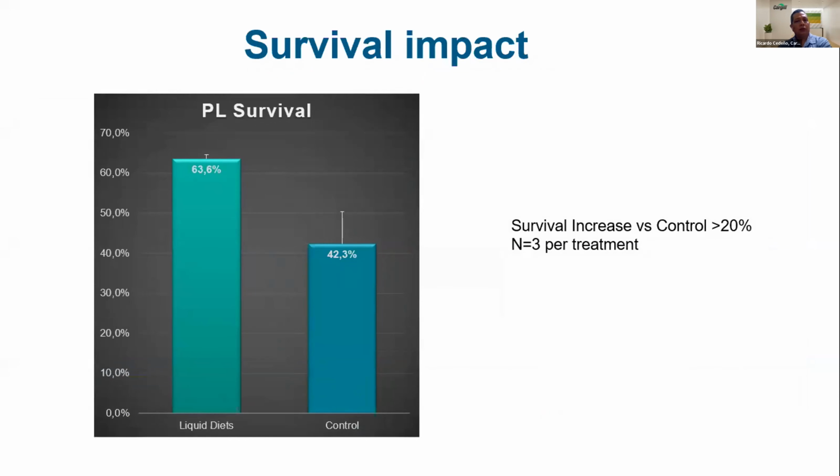In the survival, we also have an impact. The higher inclusion of microencapsulated feeds results in higher survival rates amongst the trials conducted in the hatcheries. So we can observe a difference of over 20% of survival in the tanks receiving the treatment with liquid feeds, against the tanks with the regular protocol of production.